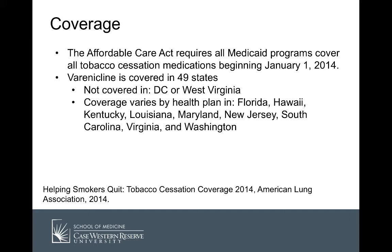Coverage. The Affordable Care Act requires that all Medicaid programs cover all tobacco cessation medications beginning on January 1st. And Varenicline is covered in 49 states. It's not covered in the District of Columbia or West Virginia, and coverage varies by health plan in the states listed.